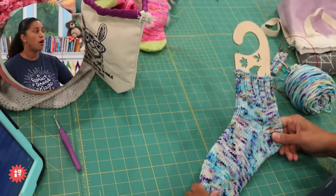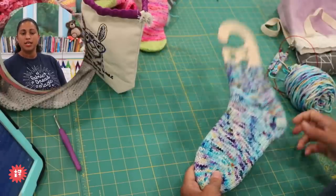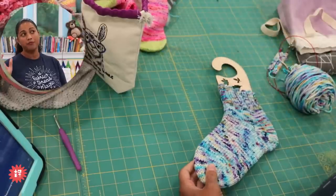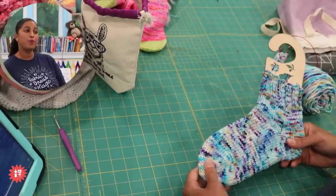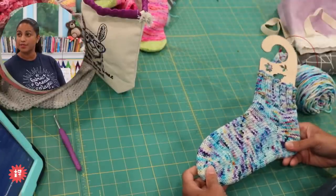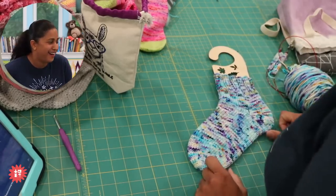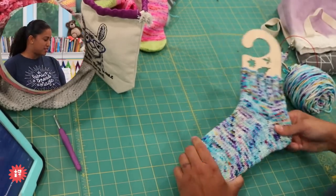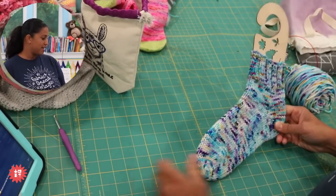I know, it's so hard because when you look at these patterns, they'll tell you the gauge and the needles and the yarn, and they'll say, out of a 150 gram ball, I was able to make a pair of socks, and it's a woman's size 6 or 7. I'm like, 6 or 7? I think I wore a size 6 or 7 in like the third grade. I'm like, yeah, I'm going to have to change this quite a bit. So I was glad that this worked, okay?